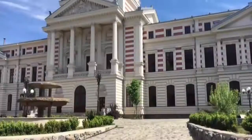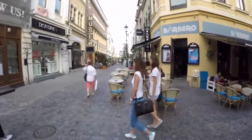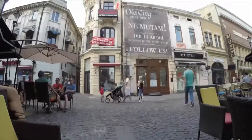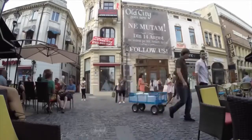Tours of this impressive building, constructed in 1984, are given frequently throughout the day. Also not to be missed in Bucharest is the old town center with its narrow cobblestone streets and old buildings, including medieval churches.